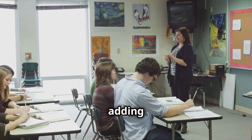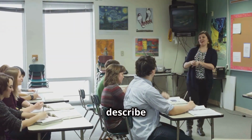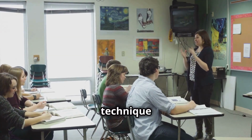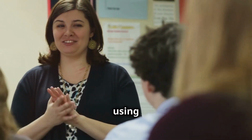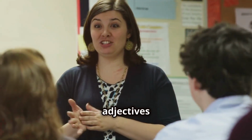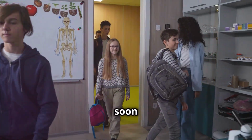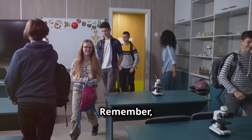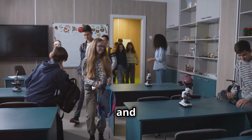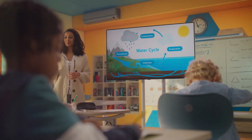In summary, adding ness to adjectives is a straightforward way to create nouns that describe states and qualities. This technique enriches our language and helps us communicate more effectively. Practice using ness with different adjectives to become more comfortable with this transformation. Keep practicing, and soon you'll find it easy to use ness in your everyday language. Remember, language is a powerful tool, and mastering its nuances can open up new ways of expressing yourself.